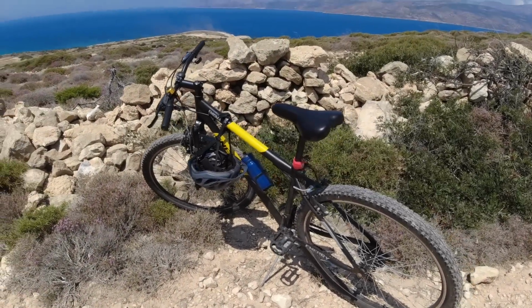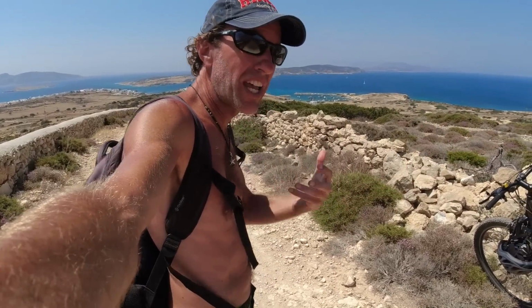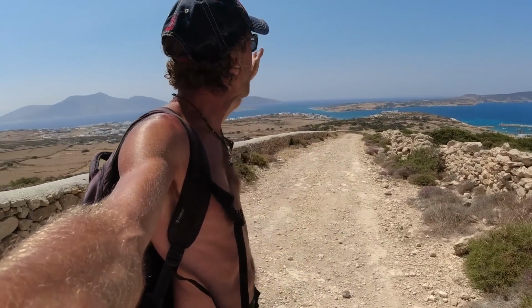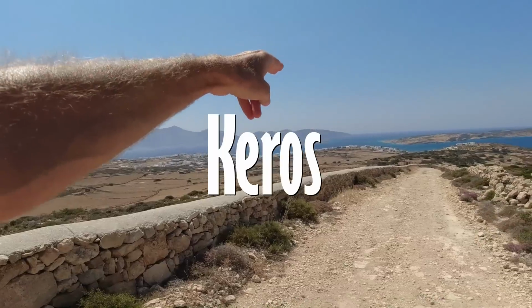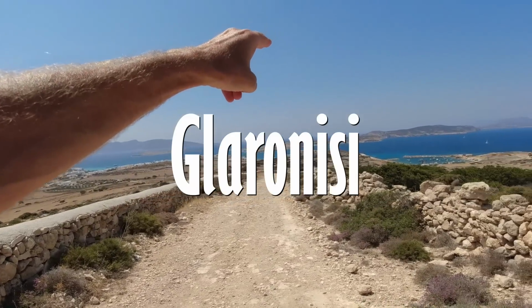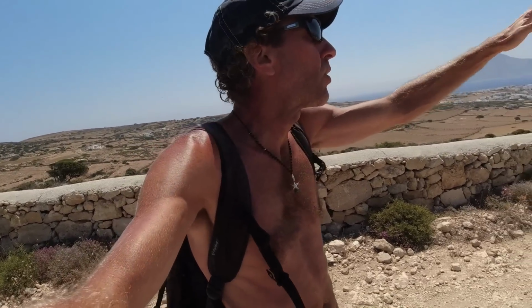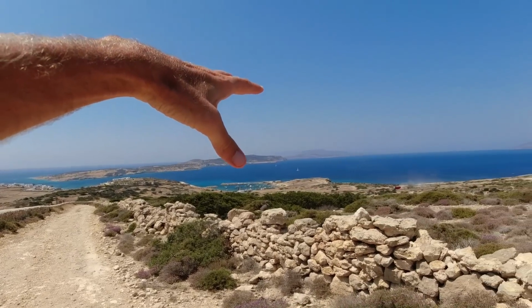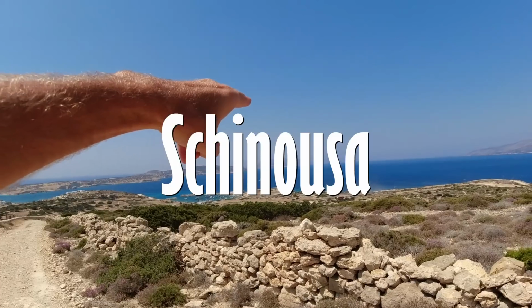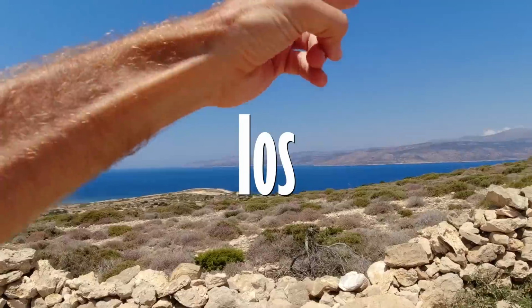So ditching the bike, it is almost useless trying to go up this rocky road, especially with the wind coming at me this way. So here is a great view of the other surrounding islands once again. There we have the uninhabited island of Keros, the tiny islet of Koufonisi. There is Koufonisi. This is Ano Koufonisi, Upper Koufonisi, Kato or Lower Koufonisi. Looks very nice as well, also uninhabited. Then Skinousa, beyond that Iraklia, and beyond that Ios Island, and then there Naxos.